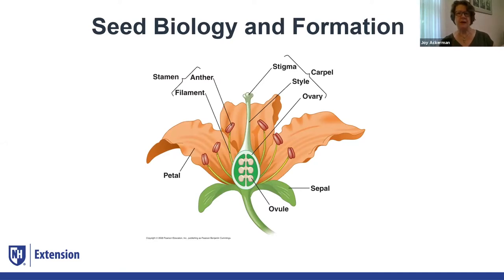So let's do a little biology lesson. This is a picture of a lily flower, and we're going to talk a little bit about flower sex. It's not all that different than the birds and the bees talk that you might have had in other times of your life. Flowers, like many other organisms, have both male and female parts. Lilies and tomatoes have those parts in the same flower, but squash plants often have male flowers and female flowers.